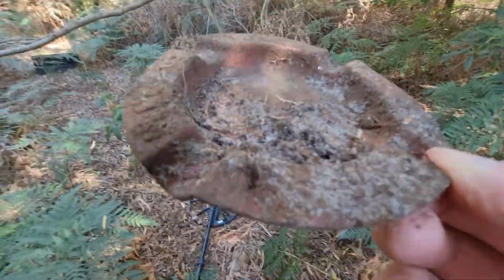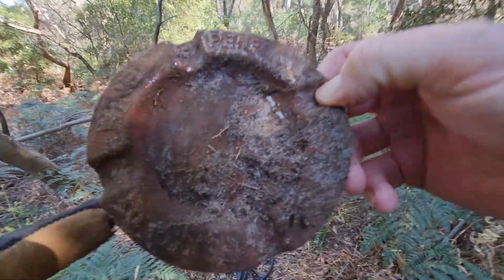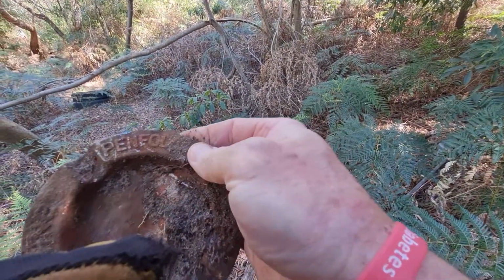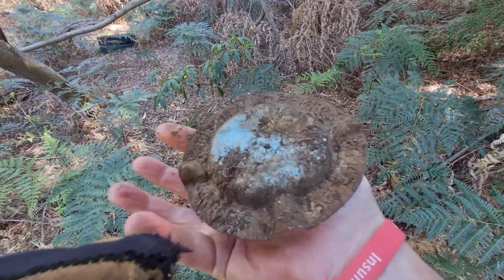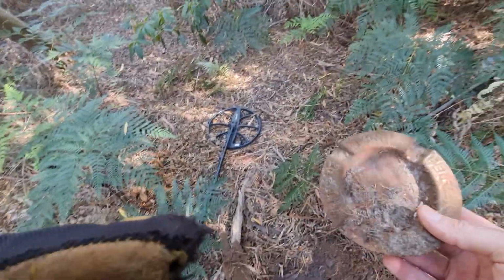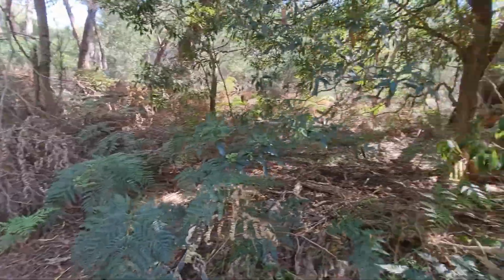Oh, it's an ashtray. It's an old ashtray. It's got writing on the outside. Penfolds. That's pretty cool. Okay, so we are in the right area. That's pretty cool. And a bit of history. A little bit of history.